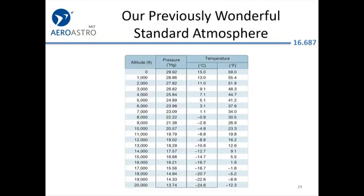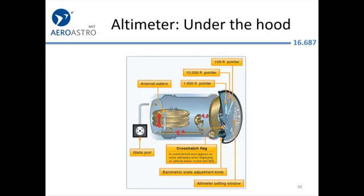Okay, so back in the old days, before we decided to dig up all the coal and the oil and set it on fire, this was our standard atmosphere, and it was wonderful. It was always 15 degrees at sea level. And it was always 29.92 for pressure, but now we've ruined it. The standard atmosphere is the basis for a huge number of calculations. The altimeter, we're going to look at this again.